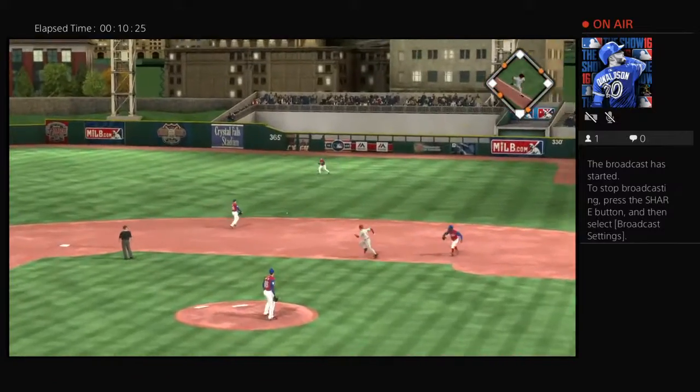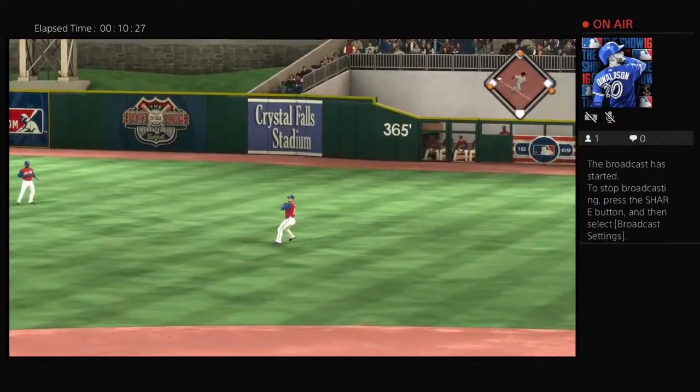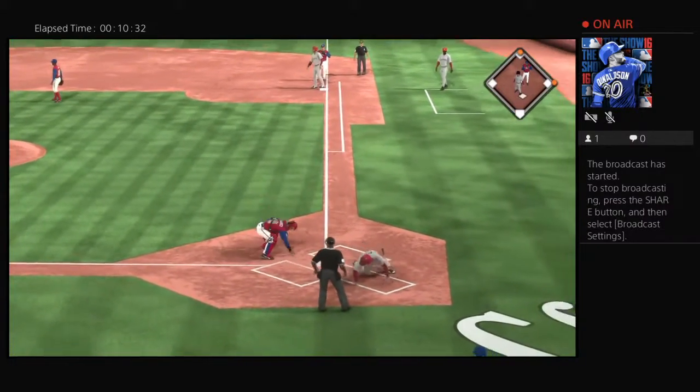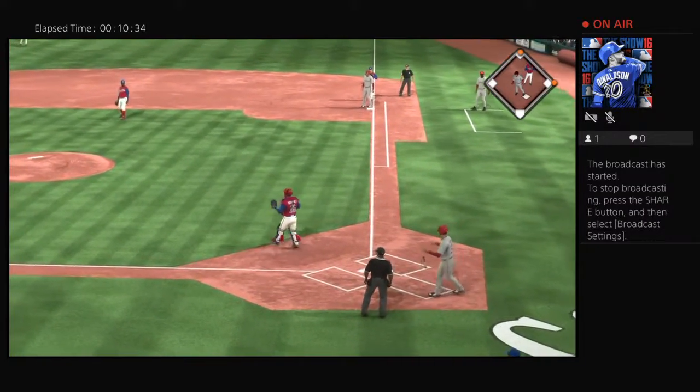Now a swing and a ball grounded to second. And that's through into right field for a base hit. 1 run scores. The throw to the plate. And the second run will score as that makes it a 2-0 ball game.